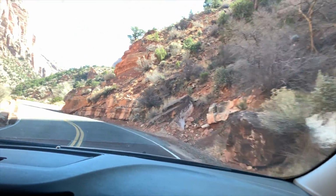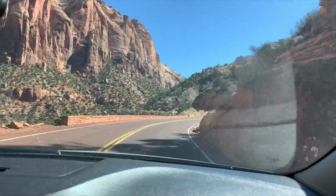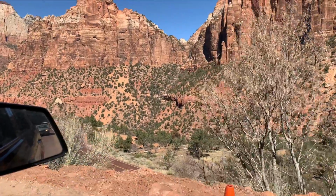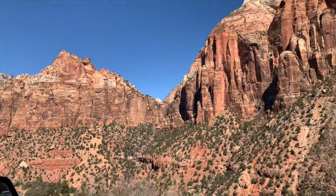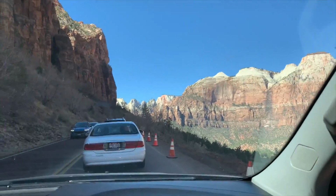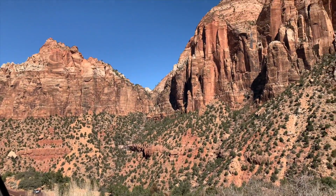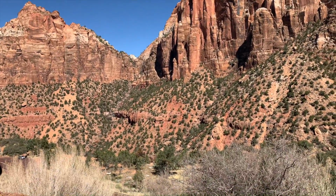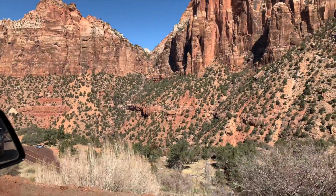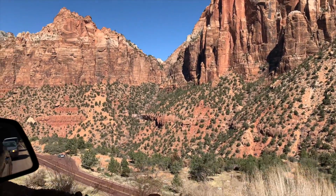Yeah, I should have got gas before we did this. That's not funny. We are really high up. This is crazy. And there's no guardrails, guys. So, if Hubs wasn't a good driver, I'd be scared. I am kind of scared.